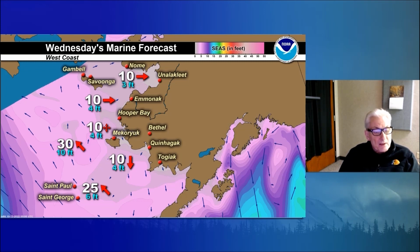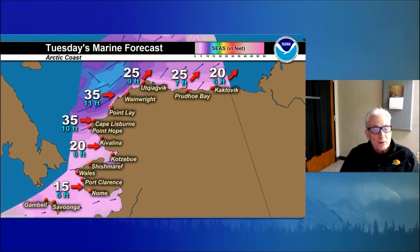But out to the west, winds coming up to small craft advisory levels for the Pribilofs there. Southeast increasing to 25 knots, seas building to 6 feet. And for St. Matthew Island, winds will be southeast, increasing to 30 knots during the afternoon hours with seas building to 10 feet. And then up to the north, for the eastern Beaufort Sea coast, southwest winds 20 to 25 knots. Central coast, southwest at 25 knots. Gale warnings for the western Arctic coast, southward there to Cape Thompson. West winds 35 knots, 10 to 11 foot seas.